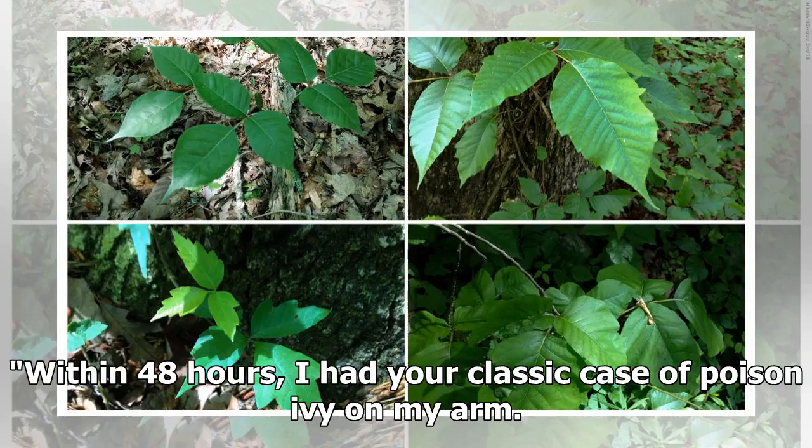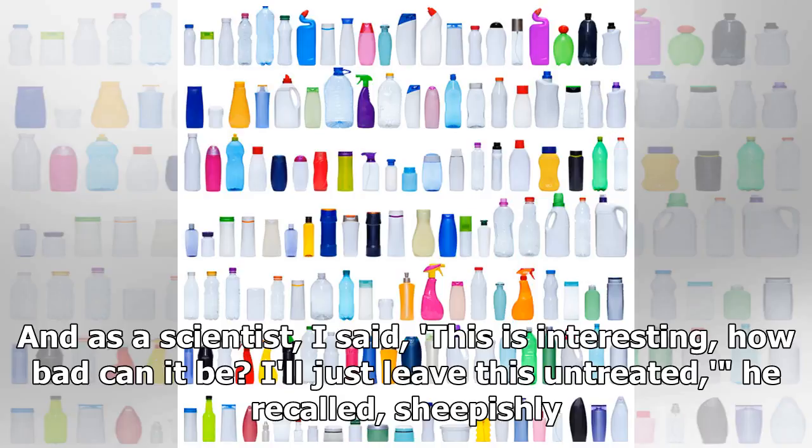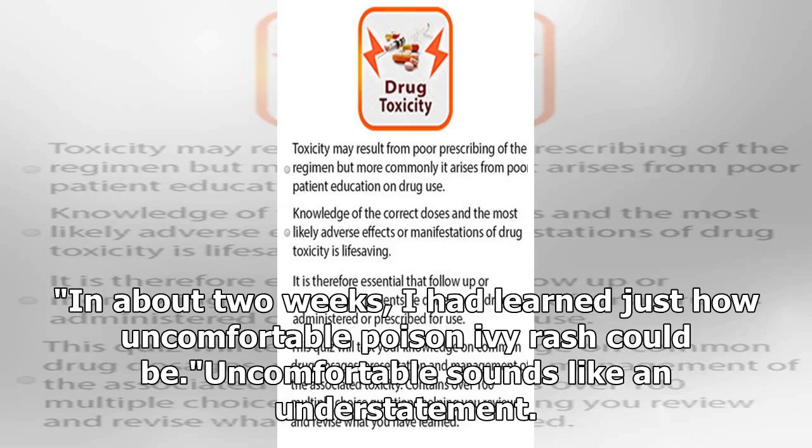48 hours, I had your classic case of poison ivy on my arm. And as a scientist, I said, this is interesting. How bad can it be? I'll just leave this untreated, he recalled, sheepishly. In about 2 weeks, I had learned just how uncomfortable poison ivy rash could be.